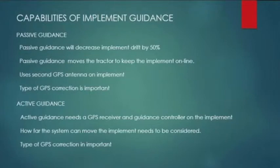Same with active guidance as with passive, the type of GPS correction is, I feel, very important. If you're going to be doing implement guidance, most of the people doing it are already on an RTK level or at least OmniStar. I've had very few that have been doing implement guidance on WAAS correction.